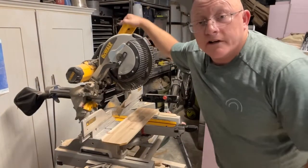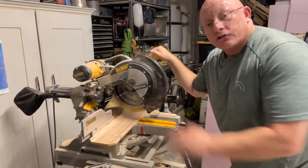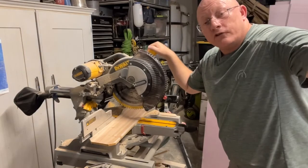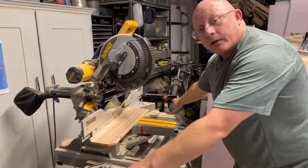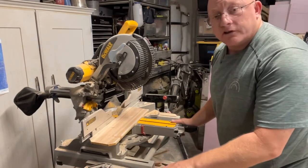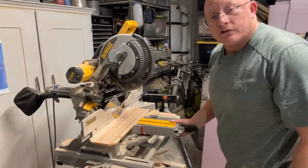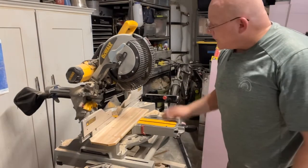So this tool right here, my compound miter saw, is what I use when I'm primarily making cross cuts. So I'll rip boards on the table saw and I'll do all of my cross cuts on here. Years ago I bought a dedicated stand for it, which has some extension arms, and I basically just keep it set up on this as a station in my garage permanently, but it still allows me the flexibility to move it around if I need to.